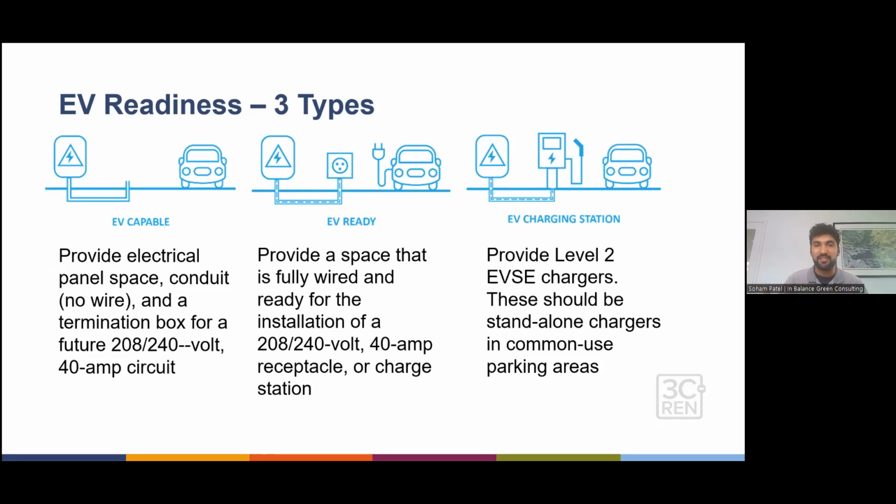And then an EV charging station is maybe where there's a bit more infrastructure, and it's maybe what you've seen in non-residential applications like grocery stores or shopping malls, where you have the charger that plugs into the car. This is not quite a Tesla charger, but as we'll see in the next slide, there's different types of equipment that can go into these spaces.